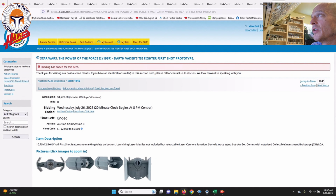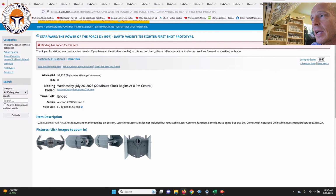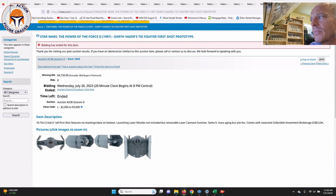That's an incredible number. And then likewise, here is Darth Vader's TIE Interceptor or TIE Advanced, and this one also came in towards the upper end of the value code of $2,000 to $5,000. This one sold for $4,720. They both included the CIB, but they were ungraded.